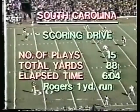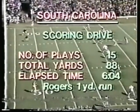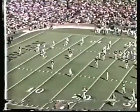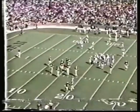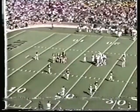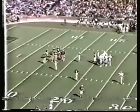Excellent scoring drive for Carolina. 88 yards, 15 plays. As John Tanner puts a foot to it and sends one deep through the end zone. No chance for Carter to run it back. Michigan takes over 1st and 10 at their own 20. Anthony Carter has not been able to get the ball either on a punt or a kickoff to return the football. Of course, he's so super when he gets that ball. Last week against Notre Dame, he almost broke one for the distance.